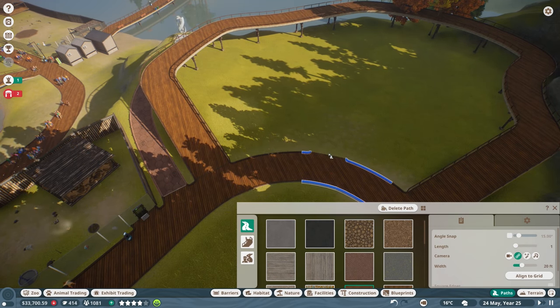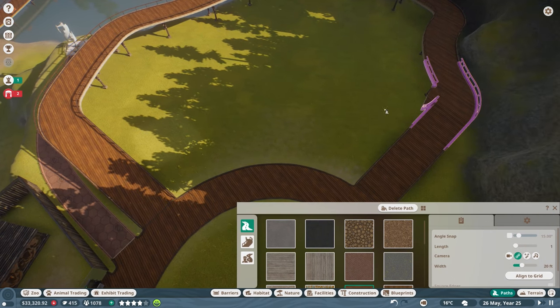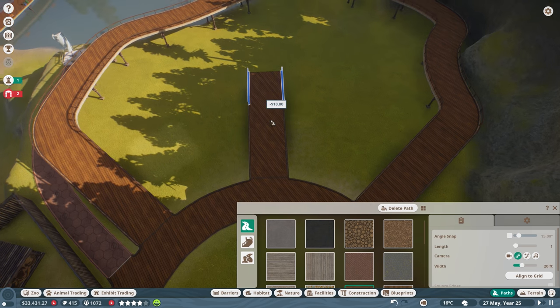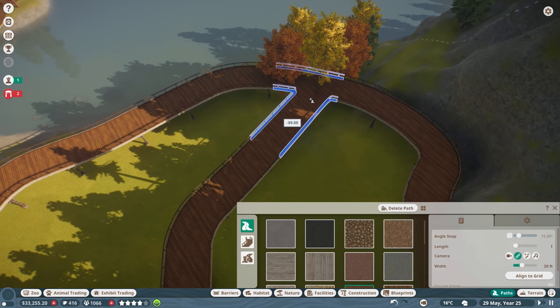I was also thinking maybe I could have a path here in the middle that connects right here. That way it kind of looks like an enclosure here and then an enclosure here, maybe. How would that look? I wanted to do that. Three. And then have it kind of like this.